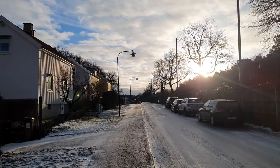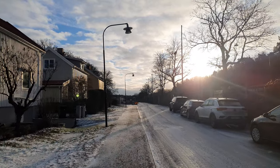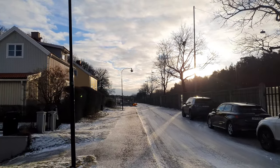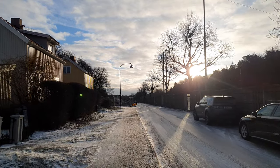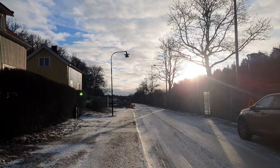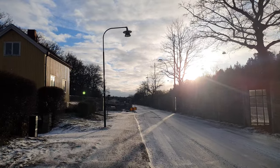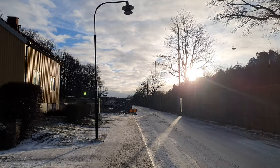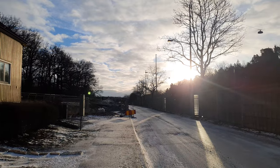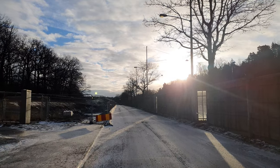Rinkeby and Tensta I can only do once, and I wouldn't do them properly. Because I don't know this area, if I just walk around there at 10 o'clock in the morning, I don't think I will capture the vibe of the place. I've been there many times, it's just a place like anyone. So I would love to have someone from that area that can tell me what this place is really about, you know what I'm saying? If I just go there and walk, it's not going to be good, it's going to be boring. And because these places are like the most notorious places in Sweden.